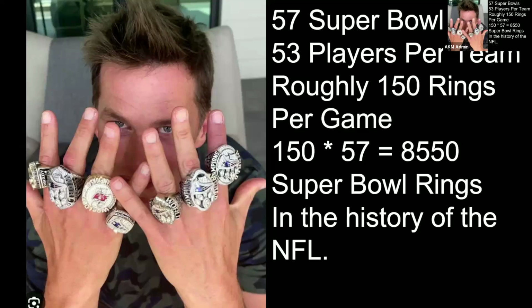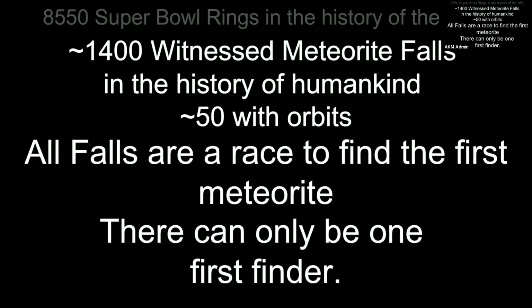I actually have a different version of this presentation that didn't make it out. But the point is, of all the Super Bowl rings, there are 8,000, okay? Only about 3,000 of those are for the players. Now, if you contrast this with meteorites, there are roughly 1,400 meteorite falls in the history of mankind, okay? There are only about 50 of those that have orbits. All of these falls are a race to find that first meteorite. And whoever does it has accomplished a great thing, right?